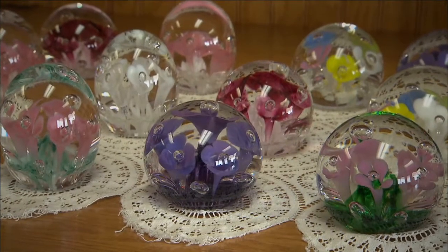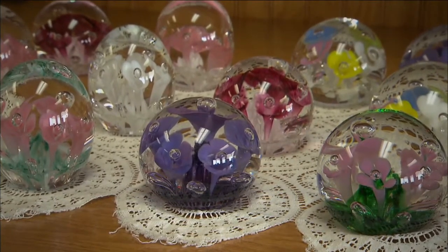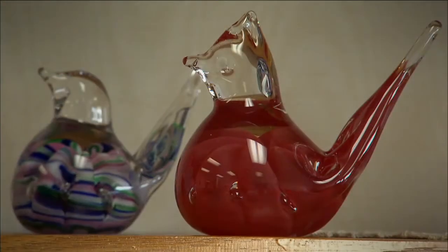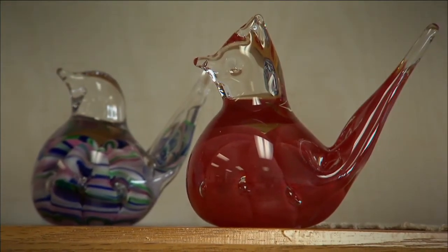Probably the biggest benefit that I derive from making glass is seeing the enjoyment in the eyes of the people that purchase the product. My grandfather had this vision that he wanted to make a nice piece of glass that everyone could enjoy, but also at a moderate price that everyone could afford.